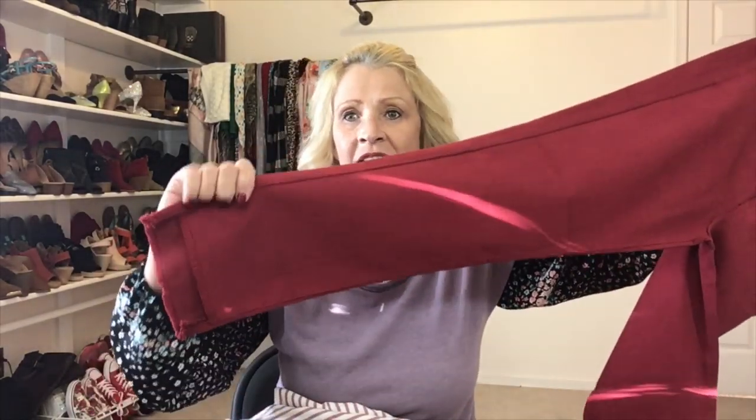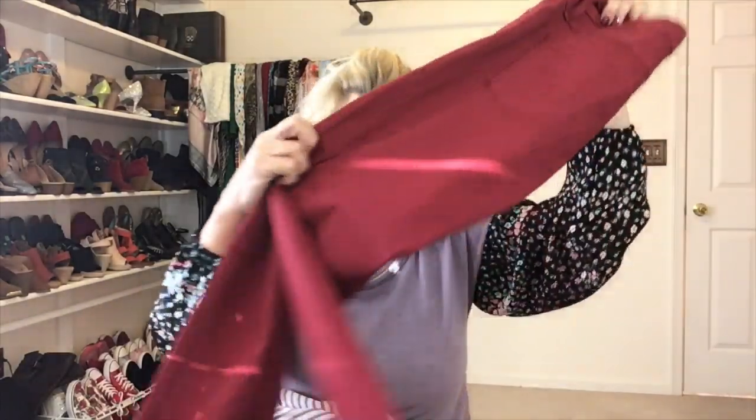These do have a step hem on them. So that's what makes these different. And I'm going to try these on. We'll see how they look. I'm not going to keep these.